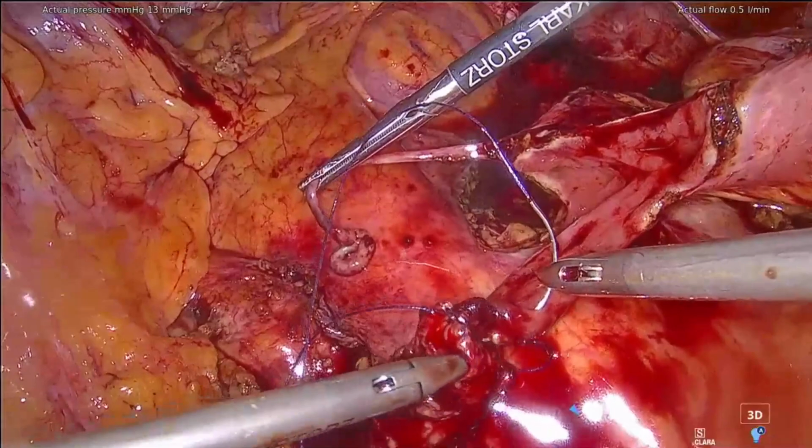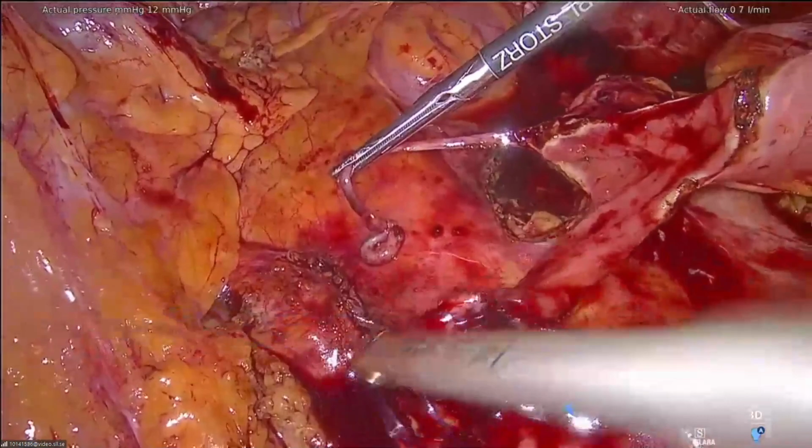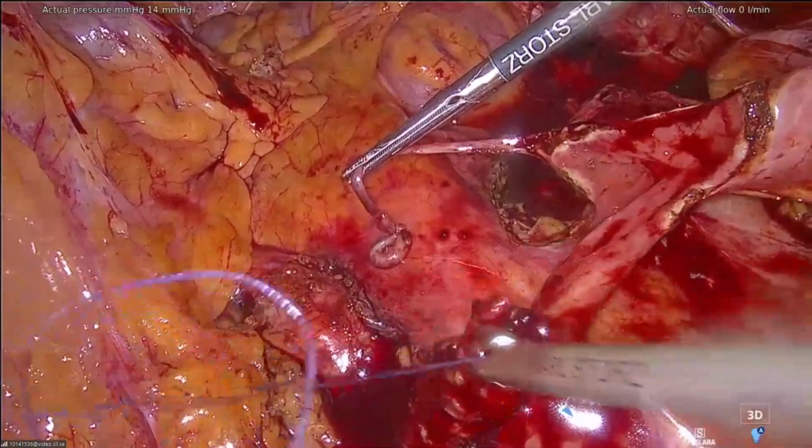I will use a stent, 7 or 6 double J, because it will be impossible to go through afterwards, and also the patient has a nephrostomy to protect the anastomosis.